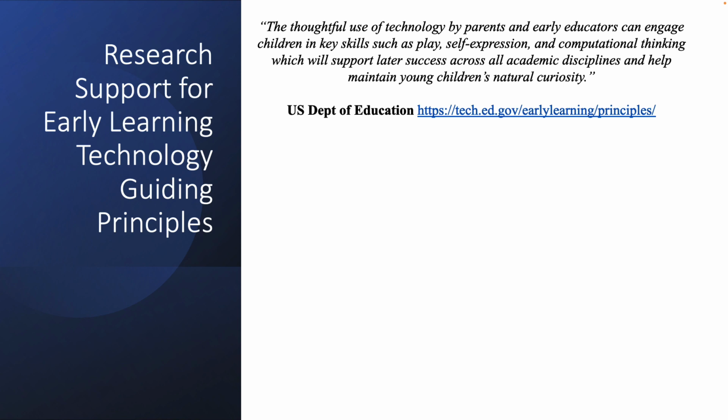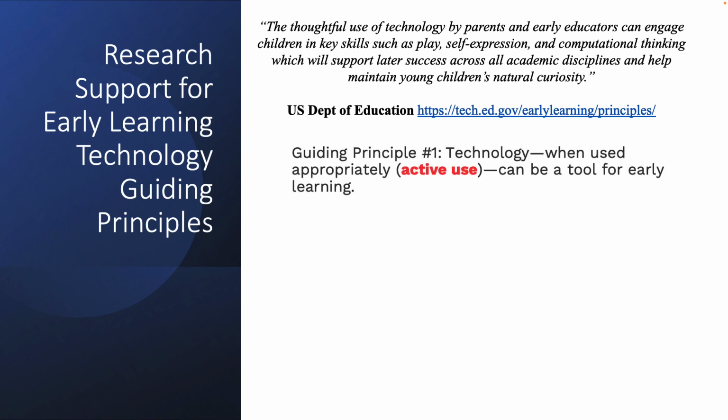It's important to see what the U.S. Department of Education has recommended because we know that there is controversy about whether technology should be used in early learning. And certainly, giving students access to technology without the proper safeguards is not recommended. However, the lack of access creates deficits and makes it so that they can't take advantage of what is there. The thoughtful use of technology by parents and early educators can engage children in key skills. This is what the U.S. Department of Education says, and they make 4 recommendations.